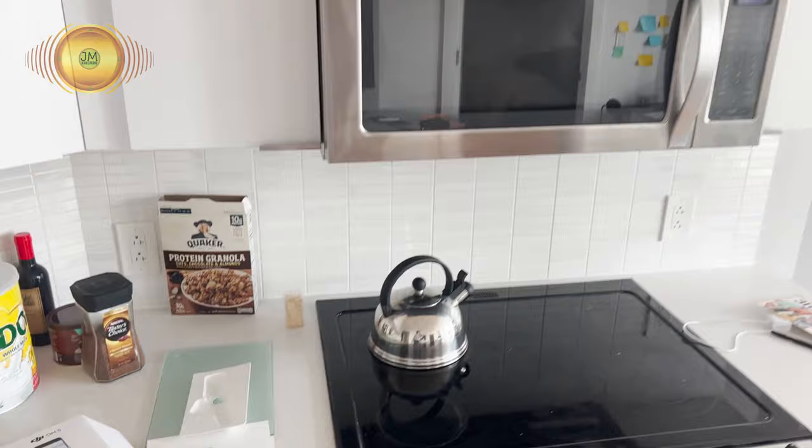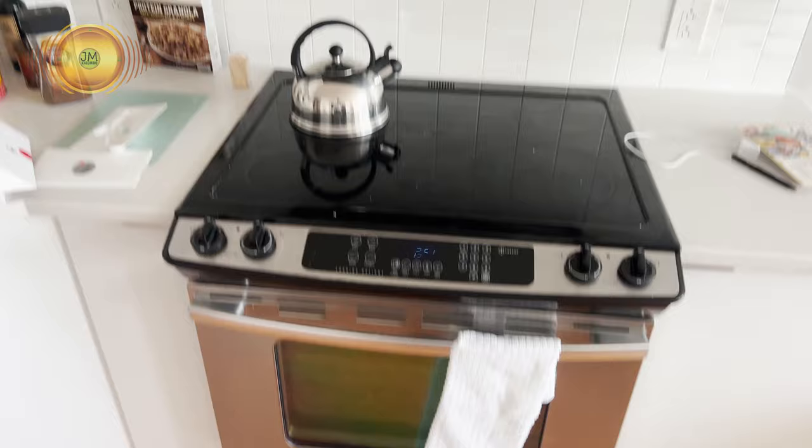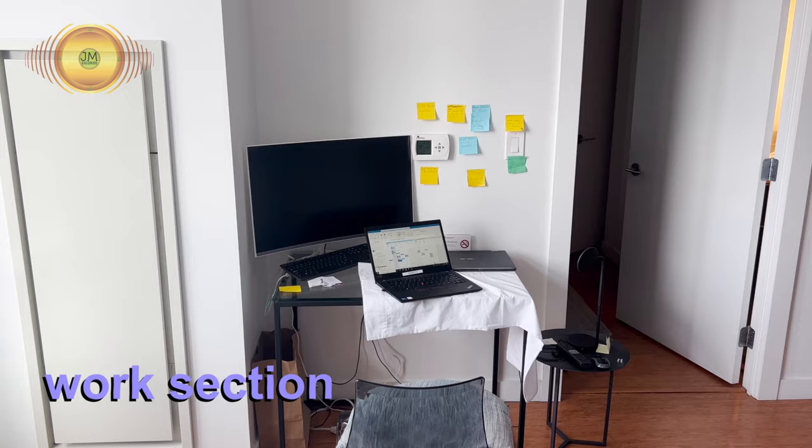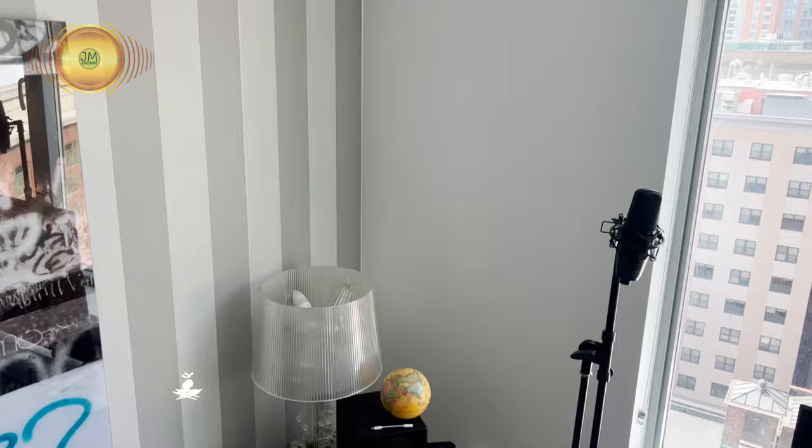and the oven that I have never used, never ever. The couch that I definitely have used, the TV that you just saw. Here's my workstation and my notes on the wall. I hope you can't read this at all, because some of them are secrets. And this is where the musical magic that you see on this YouTube channel happens, right here.